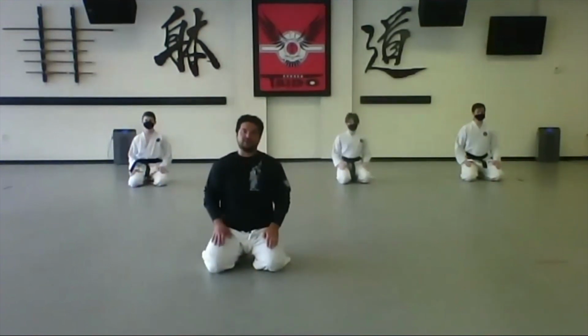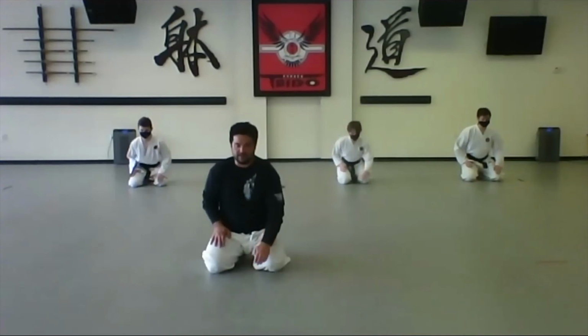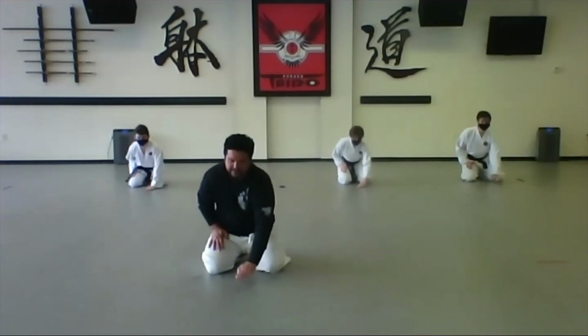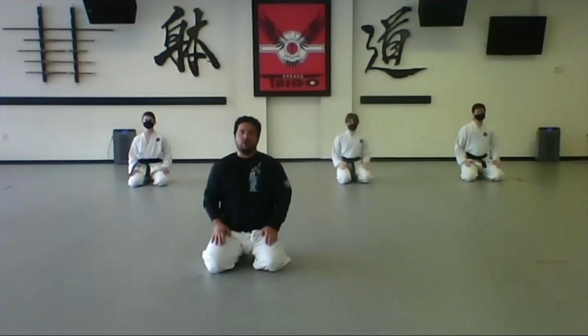So when you touch the floor, you will have a pause there. And like at the end of class, we say something there, like thank you very much in Japanese, or at the beginning of the class, we say please in Japanese. So slowly, rei, hand comes down. As soon as you touch the floor, everything stops. Then back.